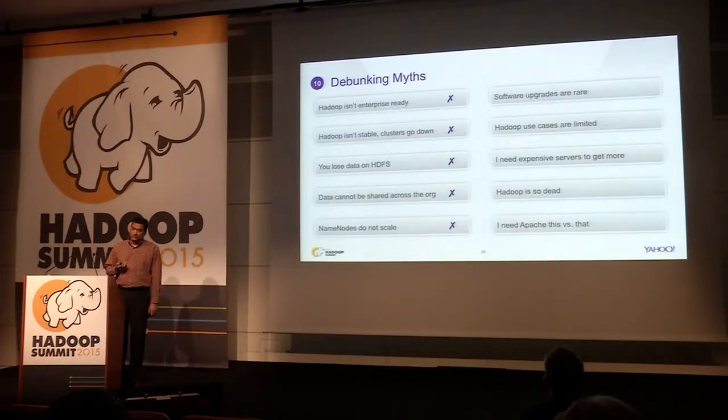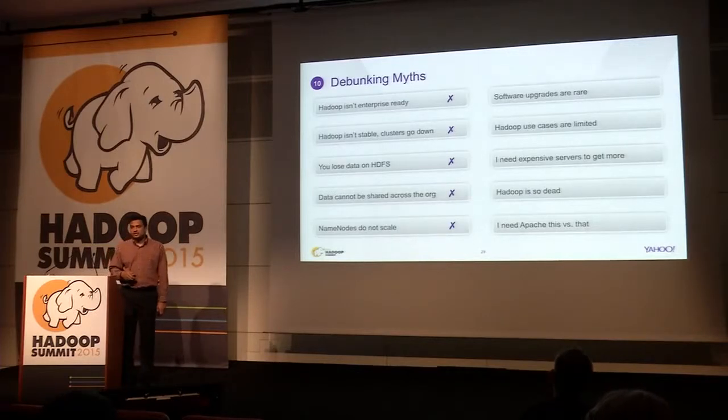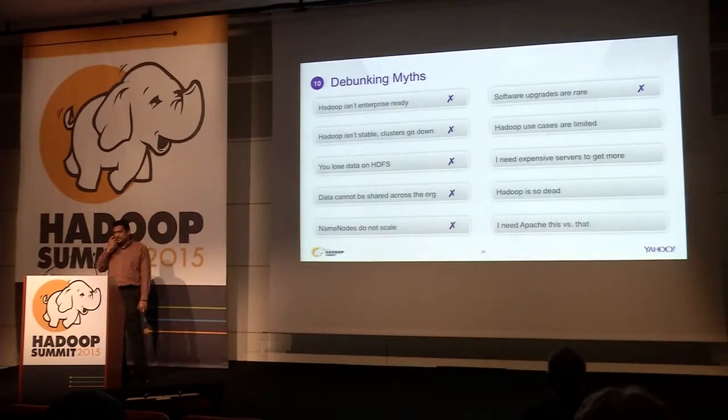And name nodes, I told you already, scales fairly well. We have clusters with 5,500 servers on a single name node that is in HA mode. But just one name node can support it. It's not federated in any sense, the namespace. Software upgrades are rare. A lot of people think that platforms don't get upgraded frequently. I think we're upgraded every week or every other week.